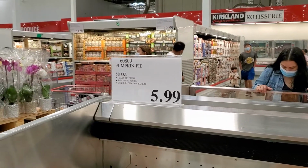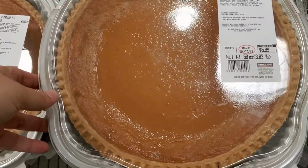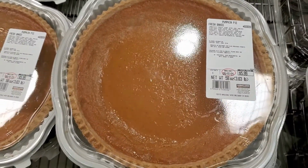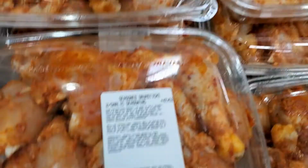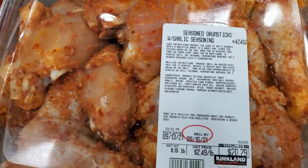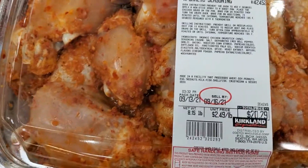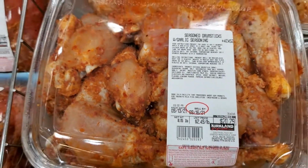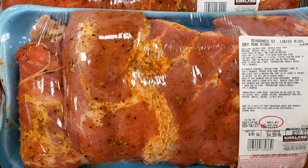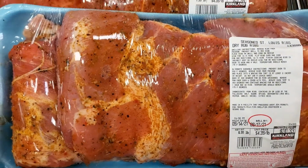Wow. 58 ounces of pumpkin pie for $5.99. Jesus. This is huge. Look at this. Do you have a party or something? Drumstick is $2.49 the pound. And you also have the ribs, $4.39 the pound.